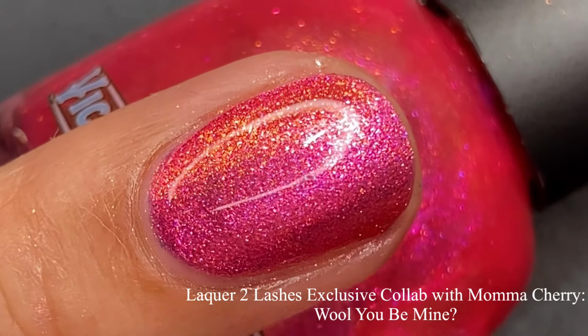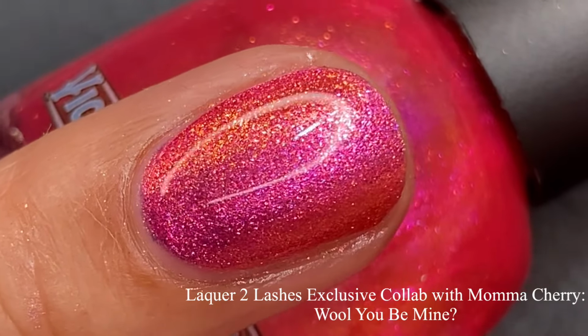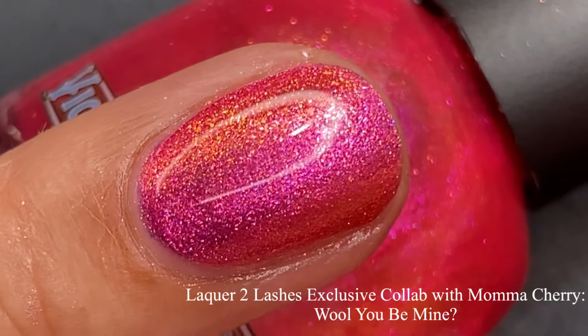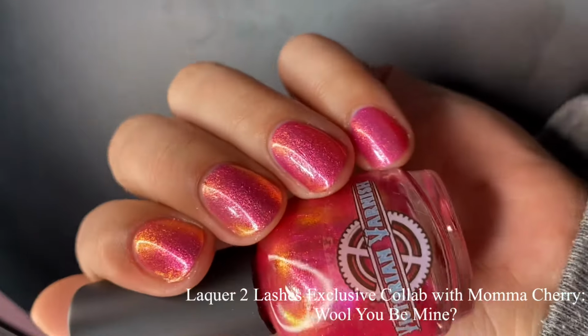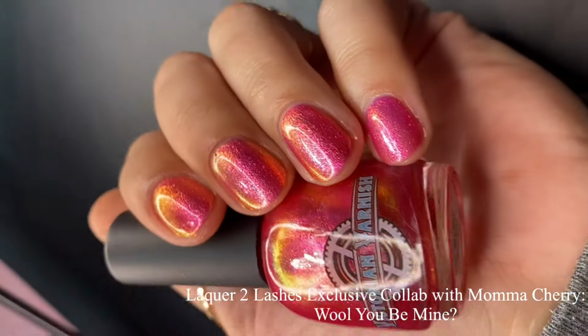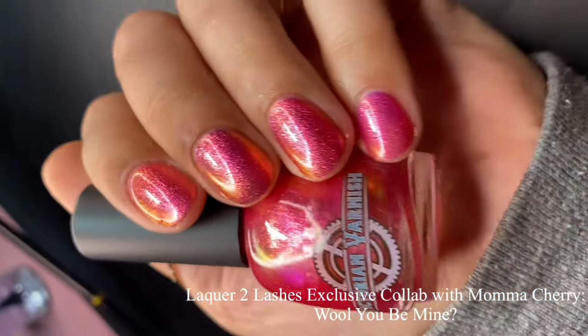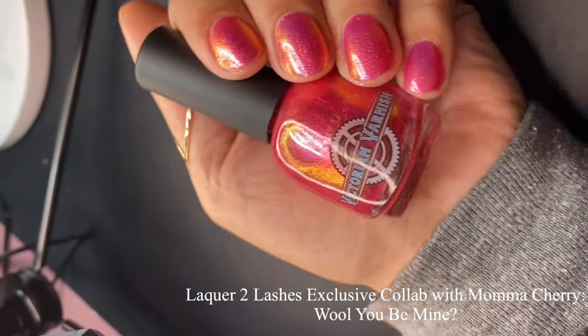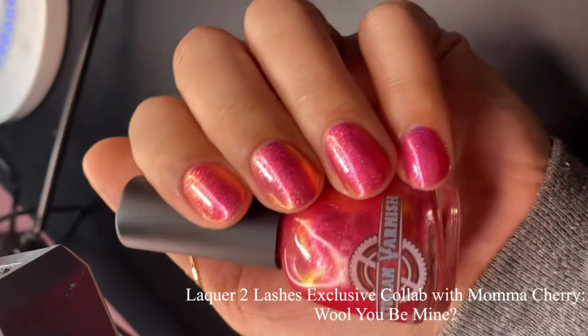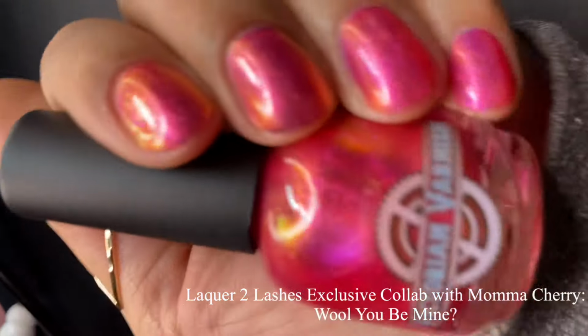Now, I built this one up in 2 coats. Looking back now, I could have potentially done 3 if I really wanted to, but I think 2 was just perfect. Look at this shot right here. My whole entire nail bed is covered. I know I have short nails. I have a little tiny bit of nail line, and that is completely smoothed over. You cannot see it. The shifts are incredible.